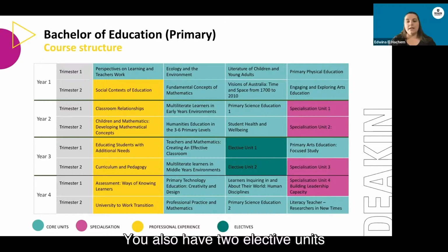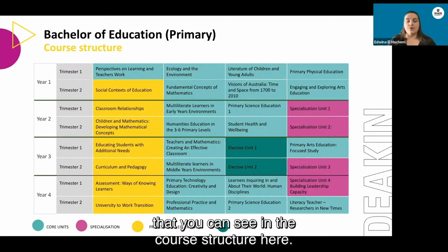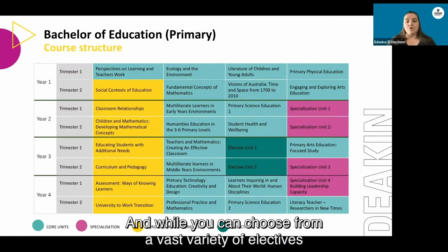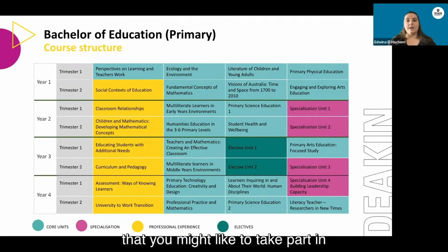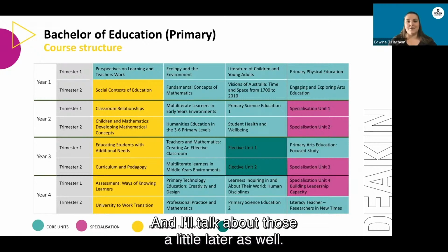You also have 2 elective units that you can see in the course structure here. And whilst you can choose from a vast variety of electives across the university, we do have some particular programs that you might like to take part in and use your electives for. And I'll talk about those a little later as well.